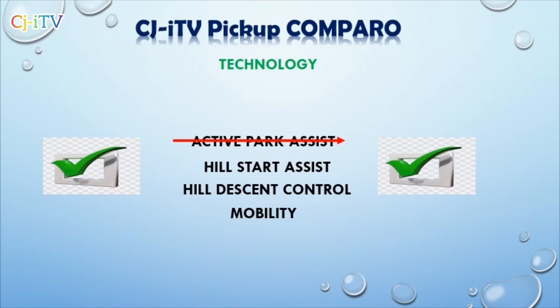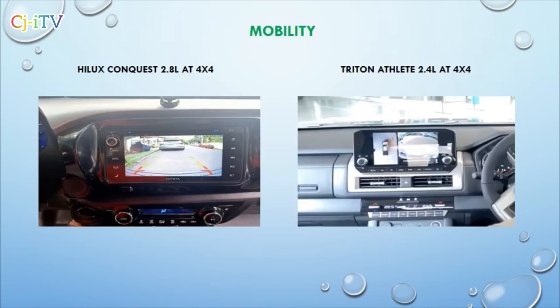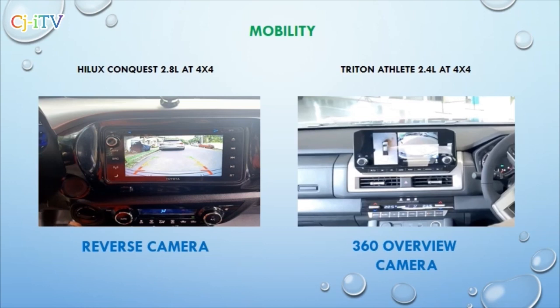Mobility, so reverse camera yung sa Hilux Conquest. And while the Triton Athlete, we are expecting it to be 360 overview camera. So, ito yung reverse camera ng Hilux Conquest. At ito naman yung sa Triton Athlete guys, so naka 360 overview camera na siya. So mas maganda yung 360 overview camera of course.